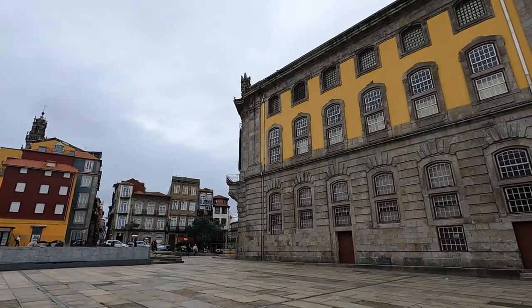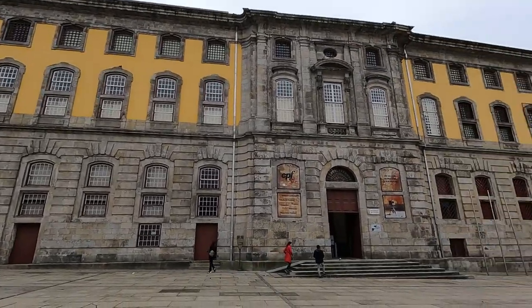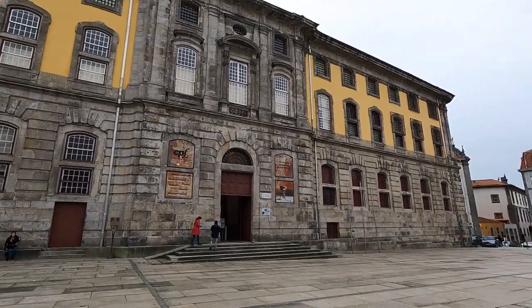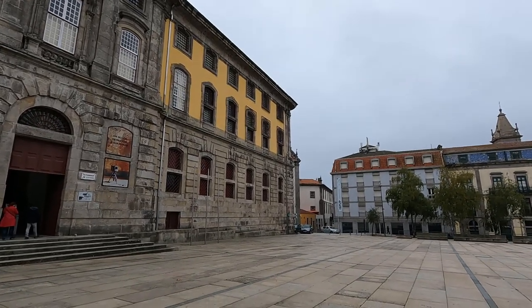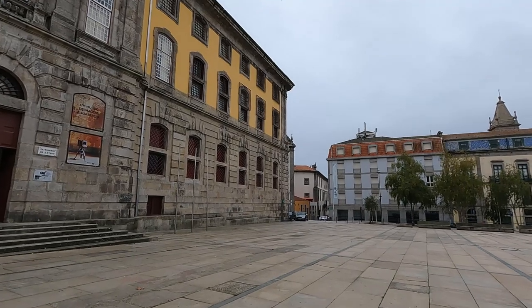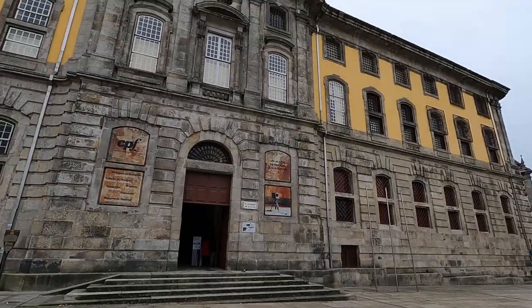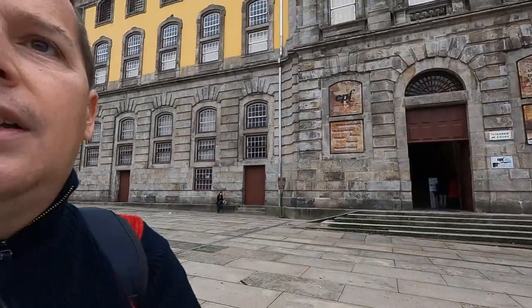So here's the building from the outside. And those yellow painted areas were where the rich or the wealthy prisoners stayed. And on the lower floors were the poor prisoners that could not afford anything. So they had to live in the dark, damp conditions. It would have been hellish torture. Look at that. And it is here, right in the heart of Porto.